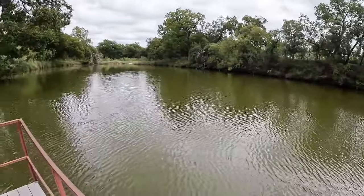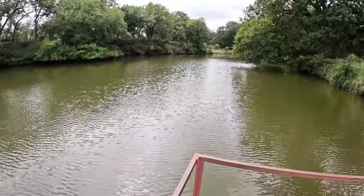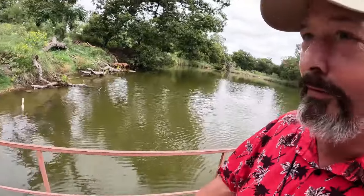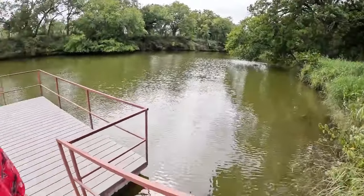I bet there's some channel cat in here. Come on down, Sarge. Catch you a few. All right. This is a fishing dock. This is the Oxbow Lake, Buck Lake. That's pretty cool. All right, let's see what else we can find.